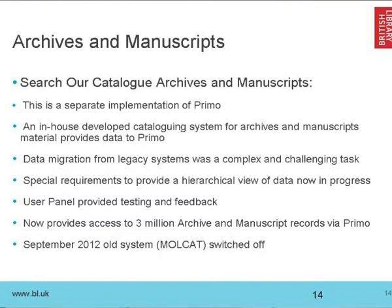The other thing that we are doing currently is to try to provide a proper hierarchical view of the data within Primo, because at the moment we don't have that, and that's something that people really want for looking at archive collections. We worked with what was mainly an internal user panel for testing this, because they have very specialised requirements, but we did also consult archivists that use our collections. And it is now available, it's on our website, and it provides access to around 3 million archived manuscript records.